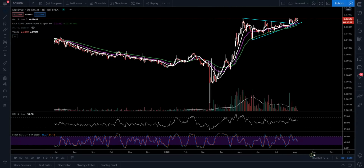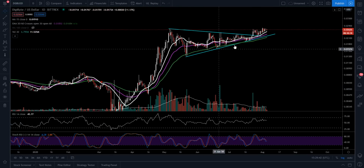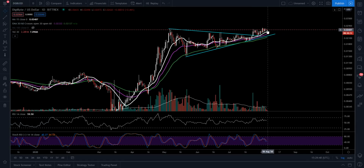All right, Digibyte still, guys, just not a ton to talk about here, just consolidating sideways. That symmetrical triangle, we broke out. We came back. It was basically a 5% failure. Now we've been having really short day candles. A lot of fight between the bulls and the bears in this area.